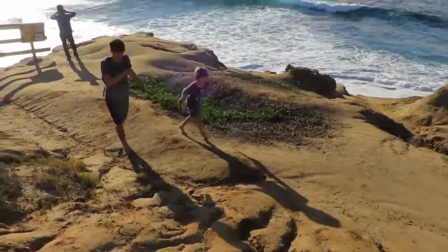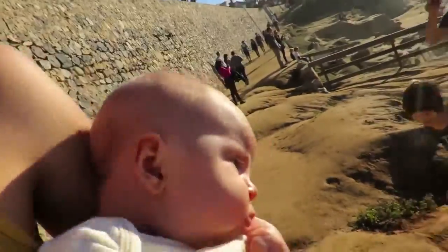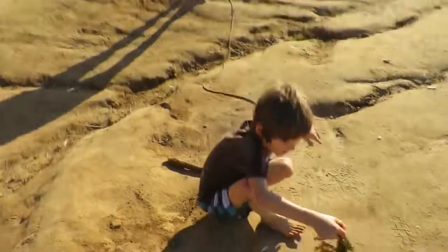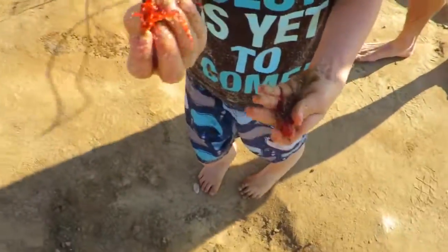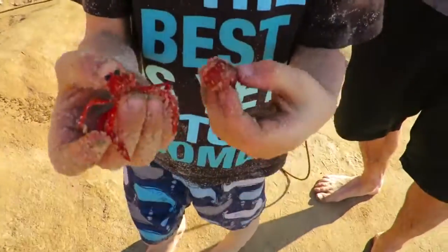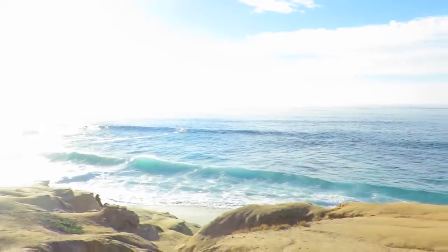What is it? A sea snake! River, run! Brother, it's a sea snake! Oh, it's just seaweed. Is the snake a seaweed too? Yeah. But look. Dude, it's a sea snake and a sea whip. Oh my gosh. Incredible. Is it alive? No. Wow. Very dead. Let's throw them back in the ocean.